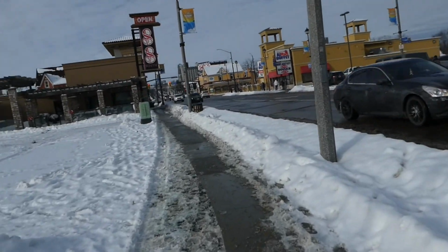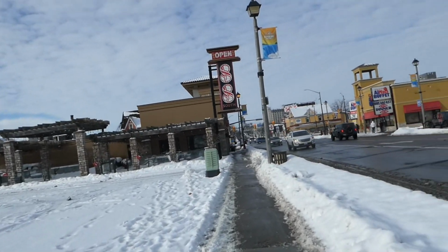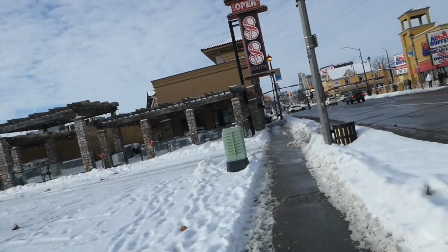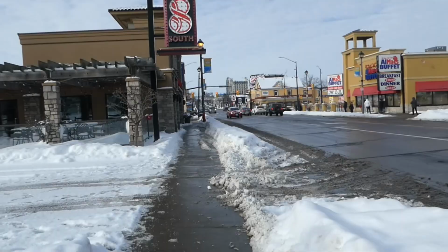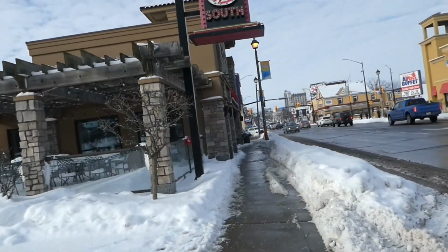Again, obviously, you guys probably may know, but Niagara Falls is one of the most touristy places to visit in the world. Mainly known for the falls themselves, but they also got the wide variety of attractions and restaurants and that sort of nature. Look, you got some houses as well.